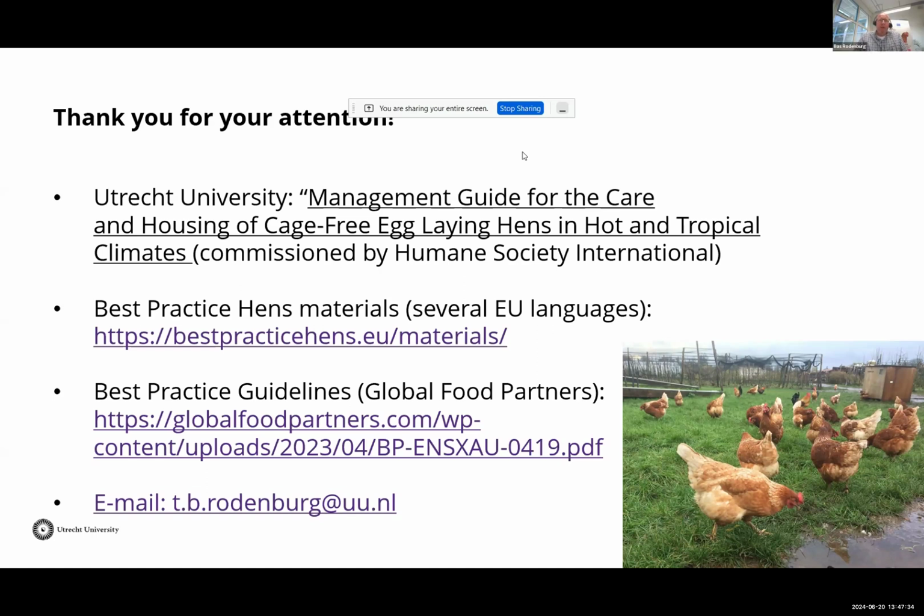Yes, there are comparative studies also from the past. Also, in Europe, for instance, the discussion was between furnished cages and cage-free systems. I think a topic like feather pecking can be seen in all systems, also in cage systems. Of course, in cage systems, you do have the advantage that the hens are in a given cage, so feather pecking is less likely to spread to other cages, for instance. But also there you can see poorer plumage quality over life.